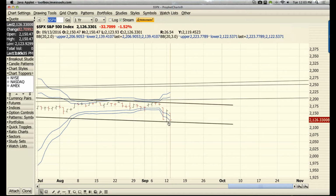And the reason is because we have a pretty significant Bollinger Band snap pattern on our 1-year daily chart. We're actually trading right down at the 3 standard deviation Bollinger Band on the daily chart, which means we're well below the 2 standard. So the 2 standard right now is printing at 21.39. We're trading at 21.26. The 3 standard lower is 21.22. So we're just about 4 points up off of the 3 standard deviation Bollinger Band.